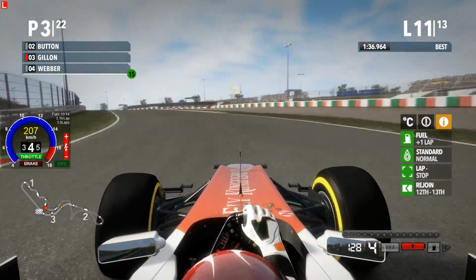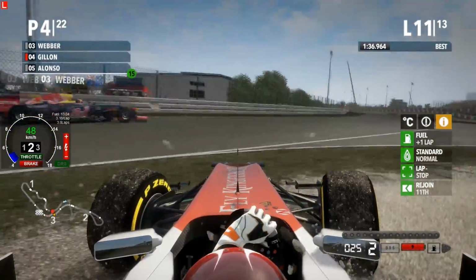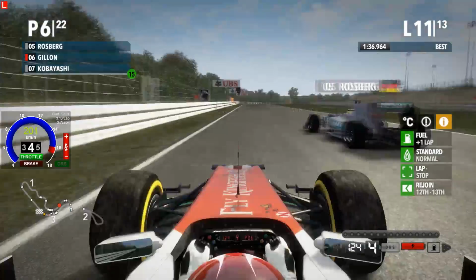And once again too wide. I have to come off the throttle, right off the throttle. Oh, got onto a bump. Don't spin. Oh, what a nightmare. Oh, once again another mistake by me has cost me the lead of this race.